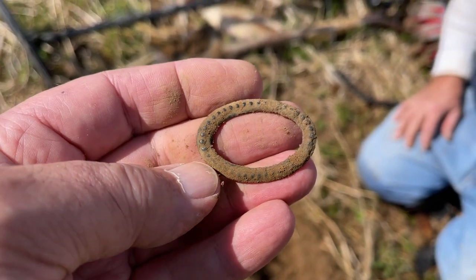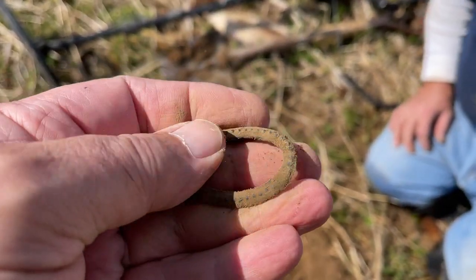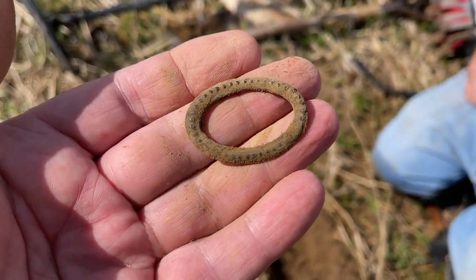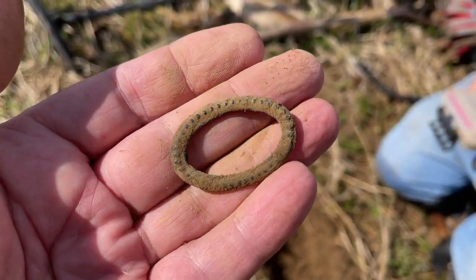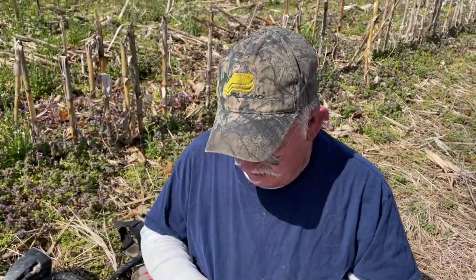It may be a sash buckle. Could be a knee buckle. Could be a shoe buckle. I don't know. You just never know, but that's a good find. That's something different right there. How'd that one sound in the ground? That was about 65. Solid? Yes, yeah, solid.